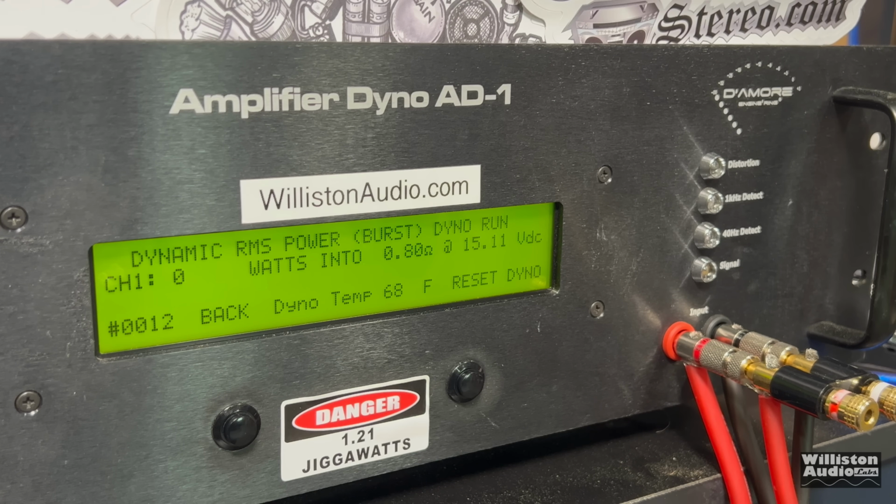What about some 0.8 dynamic for the Double Rock? Let's try it, 40 hertz. See if it goes into protect. 3,382 watts at 14.7.